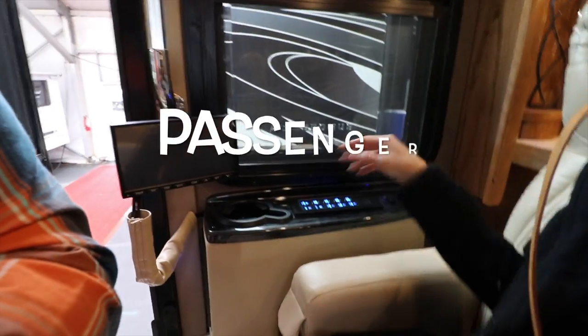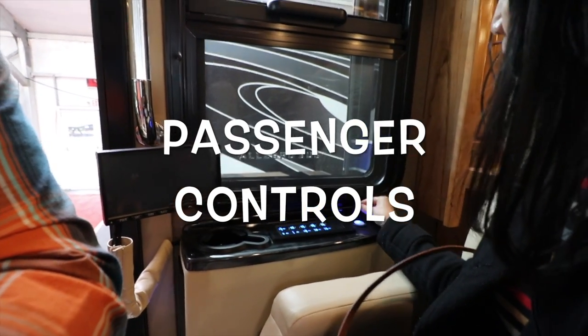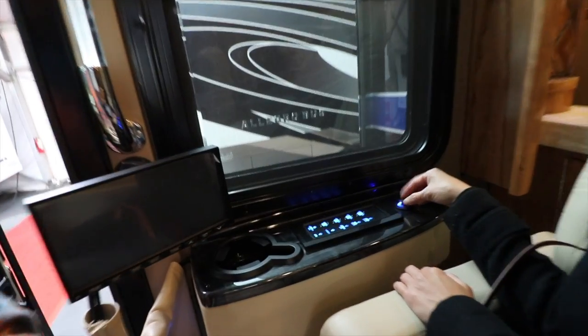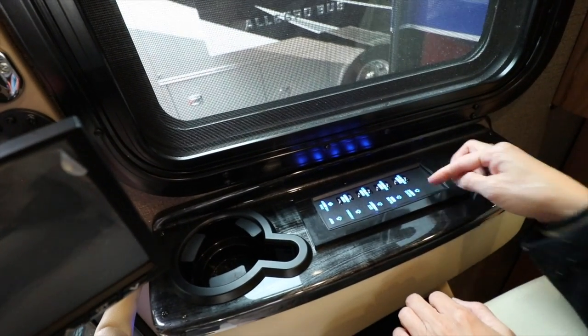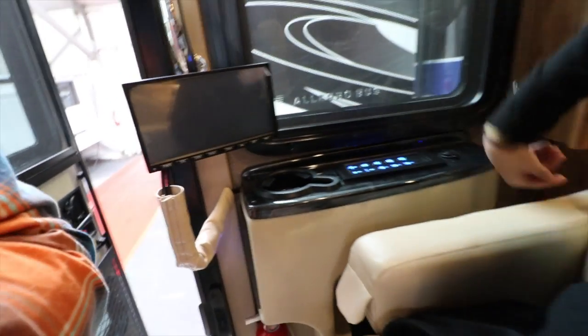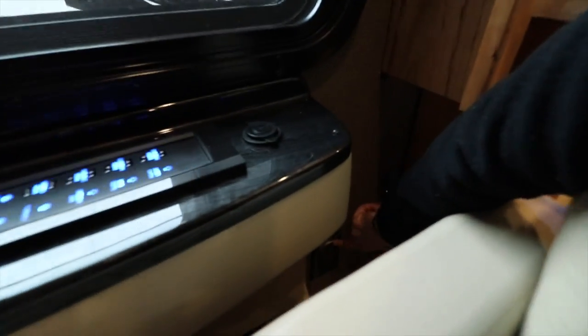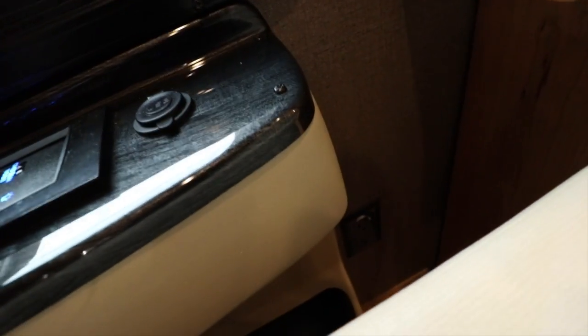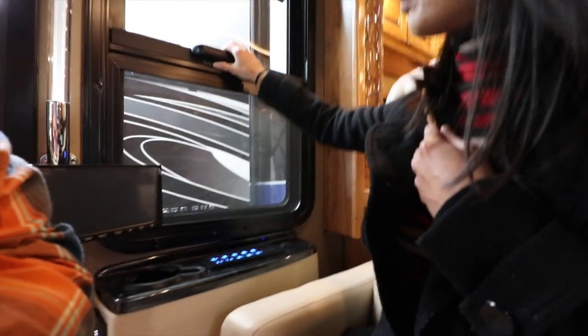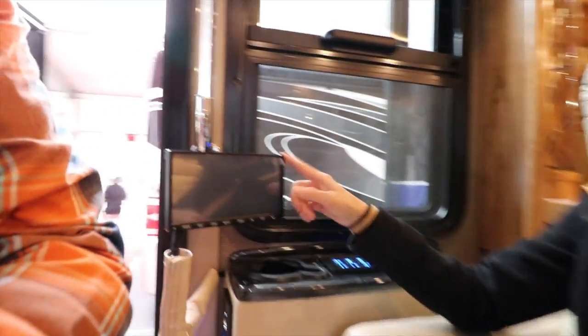What do we have here? So we have a USB right next to your seat, so you can charge your phone anytime. And all the control panels are here. Not like before, you had to go down there. And they have plugs here too. Plugs down here. So you can still charge anything you want. I think the window is bigger. Bigger window. Yeah, the window is big.